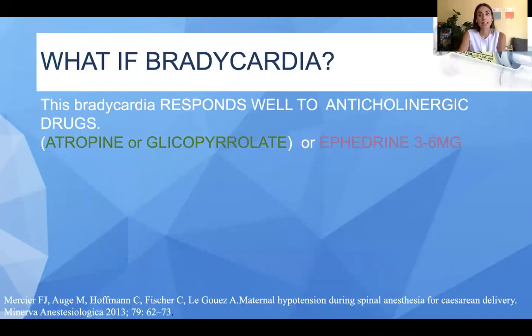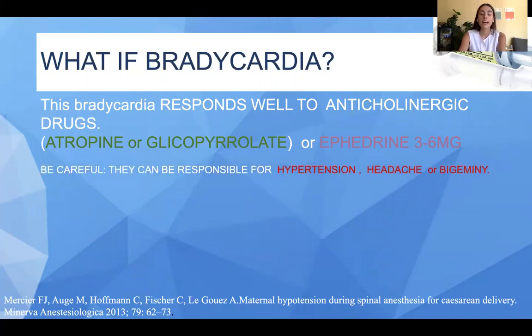Anyway, if bradycardia appears, what should we do? Well, this bradycardia produced by the baroreflex after phenylephrine usually responds well to anticholinergic drugs or to ephedrine. We have to be careful to administer atropine, for example, that is what I use, because these drugs could be responsible for hypertension, headache, or bigeminy.